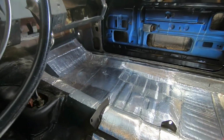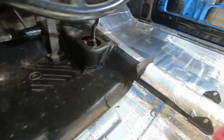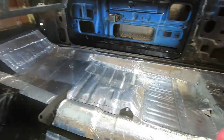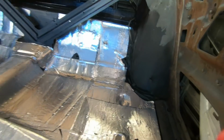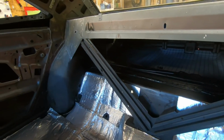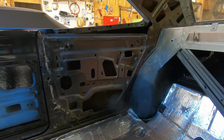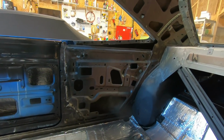So I went through and rust proofed. You can see this area right here. I rust proofed the entire floor, sanded everything, and got rid of all the rust there. And then I've started putting down sound deadening material and applying rust encapsulator all along the back at that panel. Now on the passenger side, I have already stripped all the window regulators out and all of the glass.